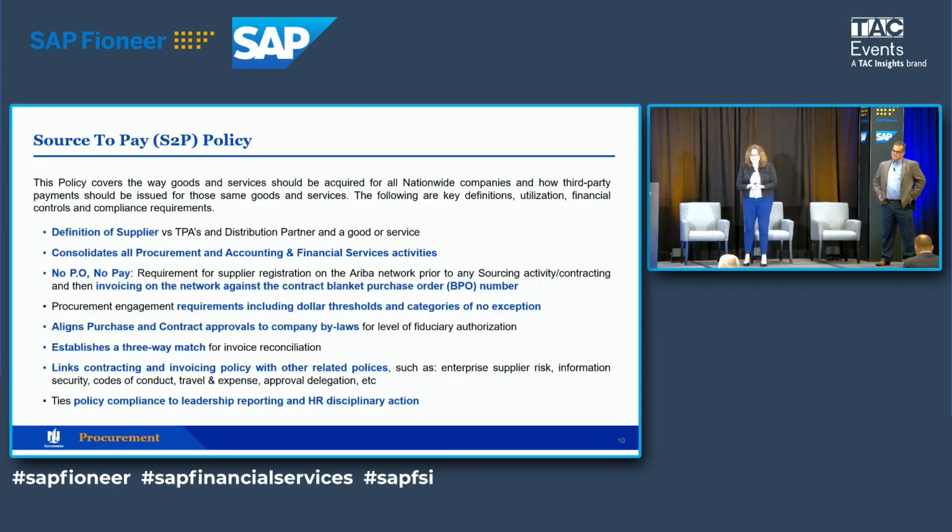So last slide, I will tell you, for me, I believe, other than the technology itself, the thing that's made the absolute difference is we put a source to pay policy in place. And it was signed off on by our OCO, Office of the CEO. Every single one of our executive vice presidents aligned to the policy and agreed they would hold their organizations accountable to being compliant. So one, what is a supplier? What has to come through procurement? If it doesn't come through procurement, you still have to submit the contract so that we could put the BPO in place. No PO, no pay.